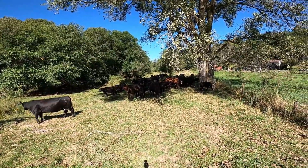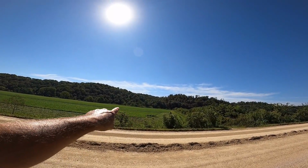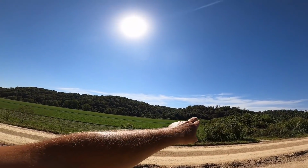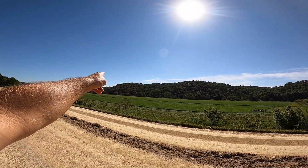Looks like they're getting into the briars a little bit. Then way off in the distance, I can see the cows. We've got cows over there. That's the ones we feed. You see them over there. That's actually our property over there too. It comes down to about over there, then that's all state ground.